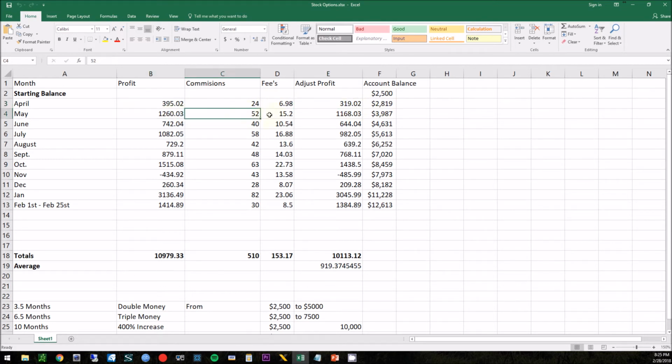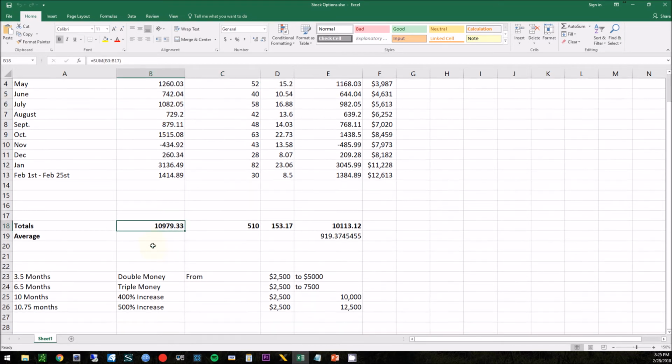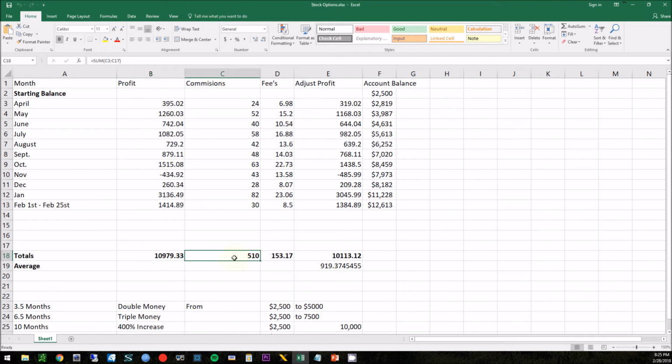And then each month, as you can see, it goes up, it goes down. The overall profit here, total trades, 510 trades. Now, this isn't so much work because I'm doing maybe one or two trades per day. Some days I'd put in like 5 trades. Some days, some weeks, I would put no trades in at all.